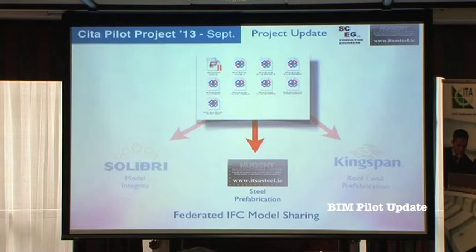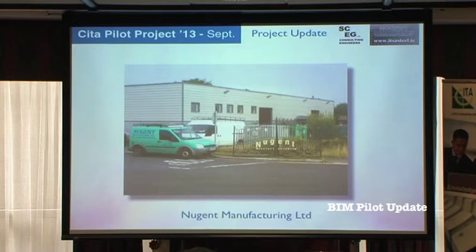And just through to their workload, just a little bit first about Nugent. Nugent was founded in 1999 to manufacture structural steel, secondary steelwork, balconies, fire escapes, a whole range of steel structure. They started with 3 employees and grew to over 4 million a year, and over 30 employees.